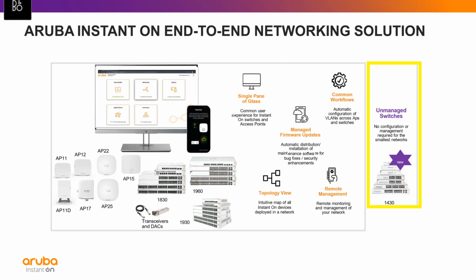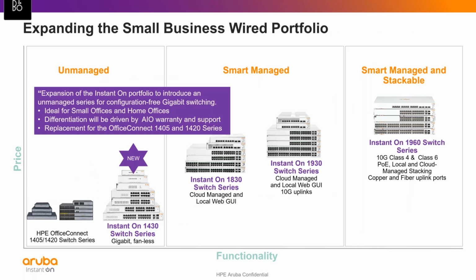And basically, if there was anything on the network that was handing out IP addresses to clients, then so be it. These unmanaged switches just become a data pass through, and that's it. So no configuration or management required with the 1430 switches. And I'll show you some examples later of use cases in which that's the case. So with that, we're really expanding our portfolio.